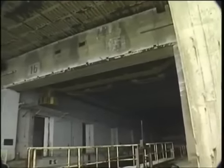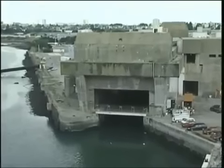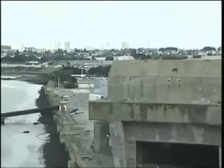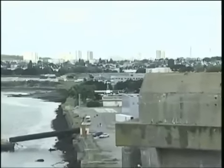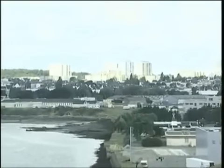The Lorient bunkers depended upon a steady stream of goods and materials to operate properly. Once the Allies realized they could not destroy the bunkers outright, they turned to cutting the supply lines. Unfortunately for the French, the bunker supply lines ran directly through the city of Lorient.